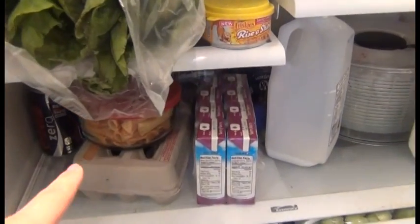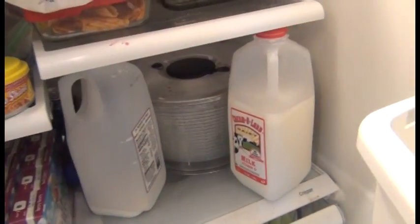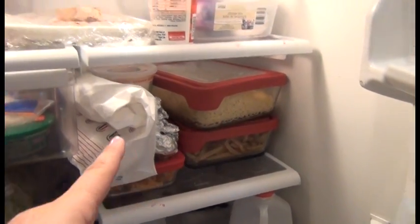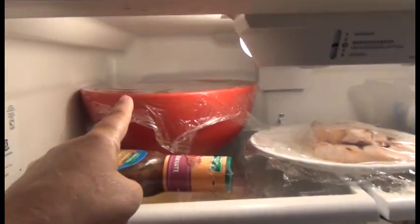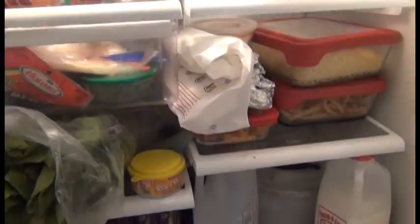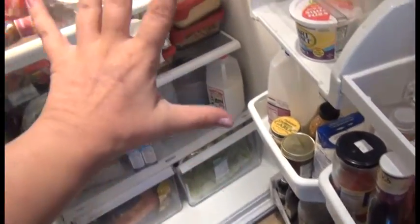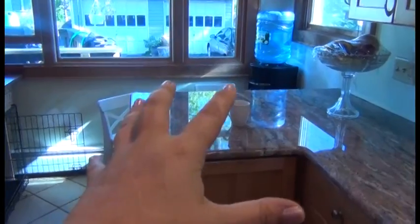So we have some leftovers in here. There's a salad spinner in there. There's some leftover food from last week that I'm not going to keep. Pork chops I made last night, leftovers, it's a mess. So this is what I'm going to do. I'm going to empty the entire fridge, and the freezer, and put everything in here.